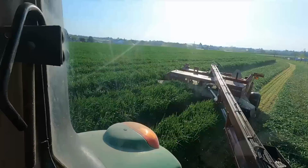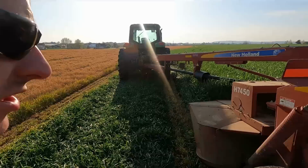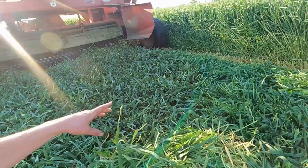So I just made a couple rounds. This crop is extremely heavy. I need another 30 horsepower on this tractor. Gotta go a little bit slower to mow this stuff versus the rye. The crimper is what really works it to run it through those rolls.